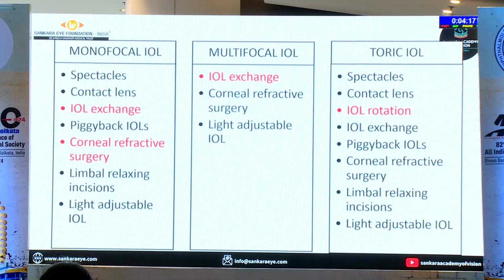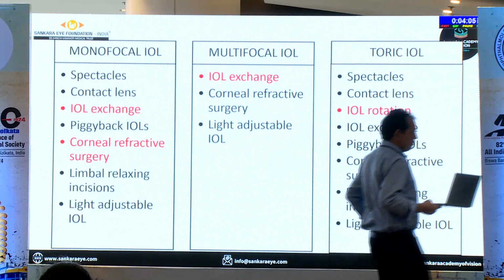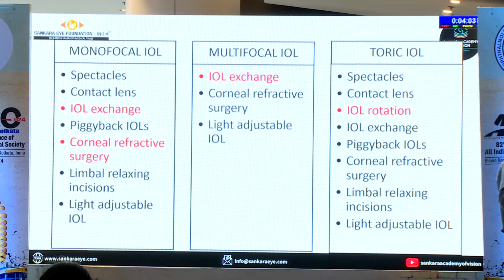For monofocal lenses, what are the options available? Spectacles and contact lenses, though most older people don't use contact lenses. I try my maximum to ensure that they are happy with spectacles up to 2-3 diopters. If it is on the minus side, I somehow manage to counsel them that it's good for you, your reading is good. Most of them are convinced. Those who are not convinced, I have a couple of options: either IOL exchange or a corneal refractive surgery, that is for monofocals.